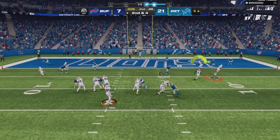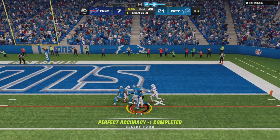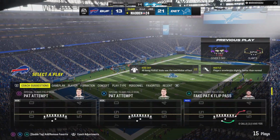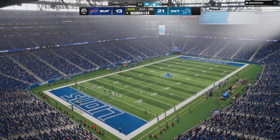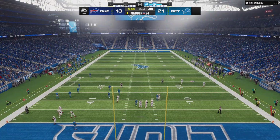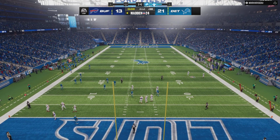Here's Allen. Right back to Cook for another completion. Touchdown! James Cook in the final seconds of the first half. And the Bills are able to cut into this lead in the final seconds of the first half.